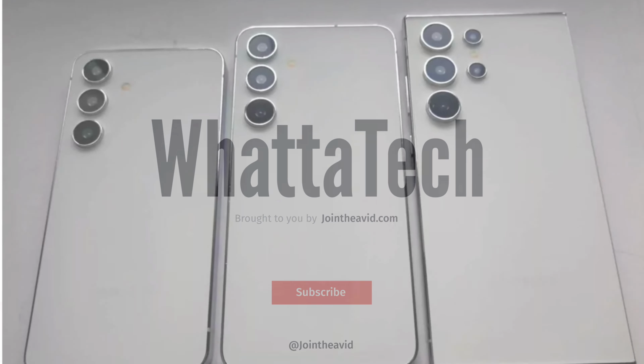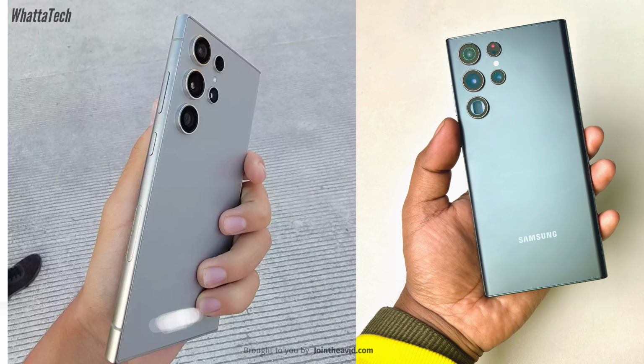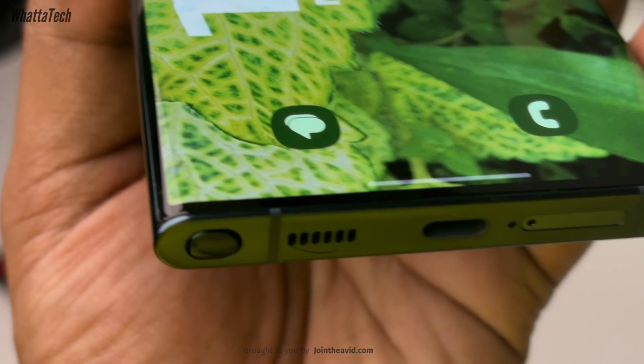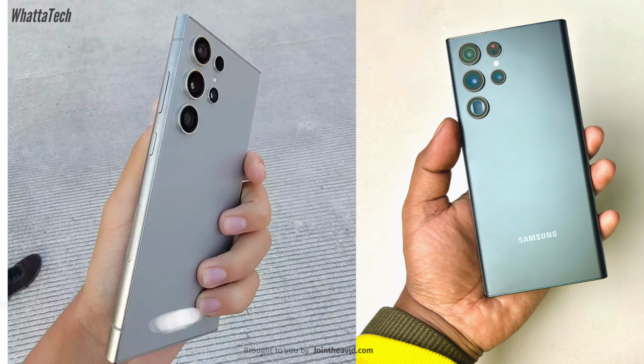For the most part, the S24 series look the same as the S23 series. If you look at the S24 Ultra though, it looks even similar to the S22 Ultra, launched like 2 years back. Yes, there are changes like the screen is much more flattened, but overall, it looks the same. When can we expect a big change?